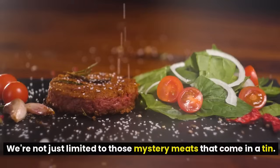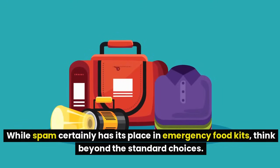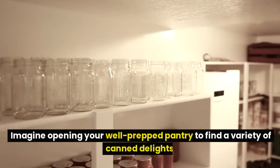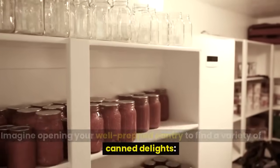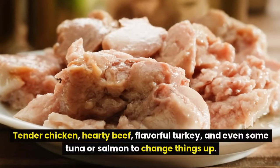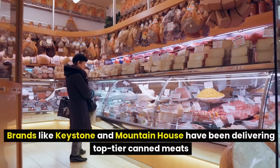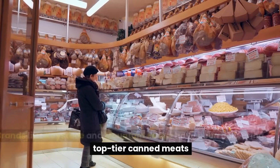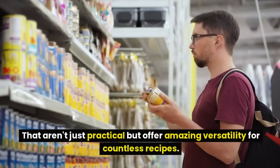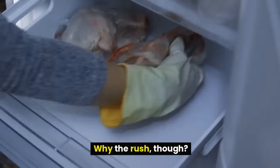We're not just limited to those mystery meats that come in a tin. While Spam certainly has its place in emergency food kits, think beyond the standard choices. Imagine opening your well-prepped pantry to find a variety of canned delights: tender chicken, hearty beef, flavorful turkey, and even some tuna or salmon to change things up. Brands like Keystone and Mountain House have been delivering top-tier canned meats that aren't just practical but offer amazing versatility for countless recipes. Why the rush, though?